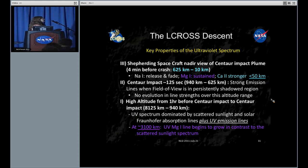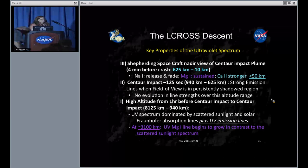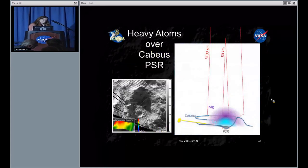In this ideal time where we basically have no direct sunlight into the spectrometer, we have these 19 scans that produce a high signal-to-noise spectrum. I'm calling this the Cabeus PSR spectrum. And at high altitude, we have this interesting descent trajectory, so we hope to be able to understand if there is any additional height information we can gain from that. Thank you very much.